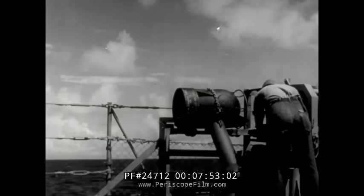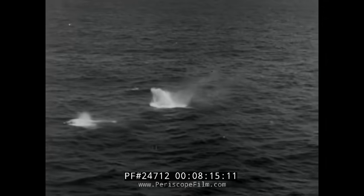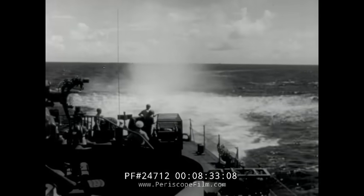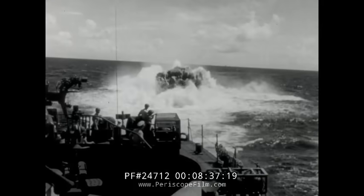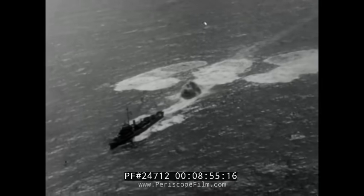This is a Mark 9 depth charge, newer than the ash can, but the same general idea. Crew can fire a full pattern of 13 charges within 30 seconds of the general alarm, then reload within 1 minute. Quickly to the U-boat caught in a pattern like this.